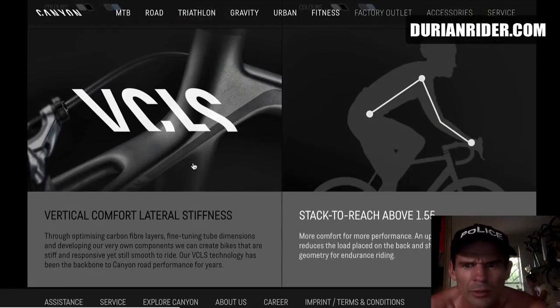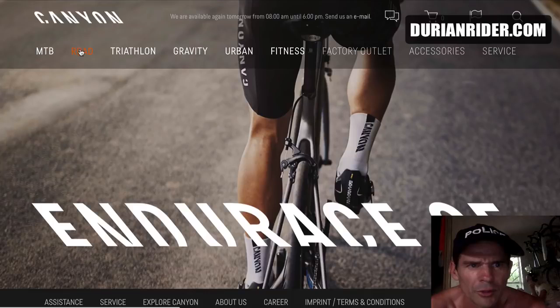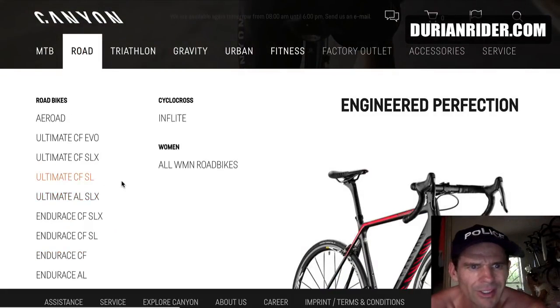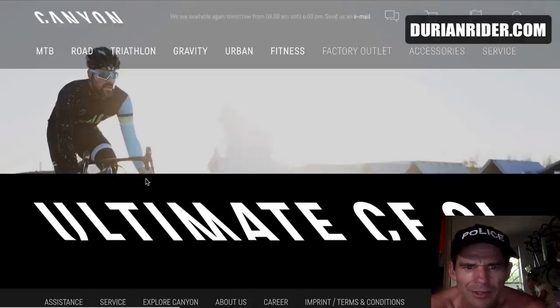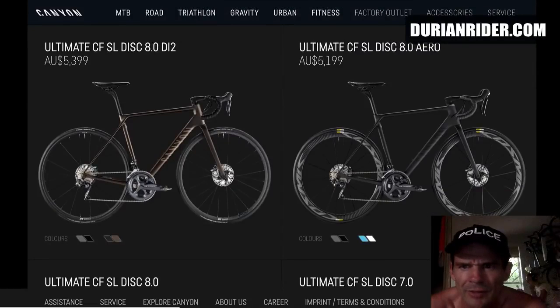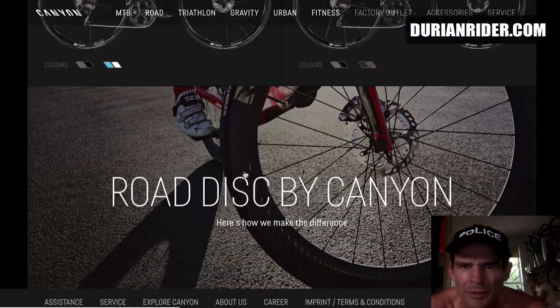Color wise, I would like a high vis color. Let's have a look at the other option I'd go with, and that would be the Ultimate CF SL. The CF SL. Let's have a look at that. So we've got the disc. I am a fan of disc brake bikes, but I'm also not really a fan. It's not that necessary. Depends what sort of riding you're doing.